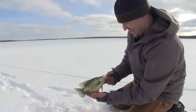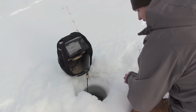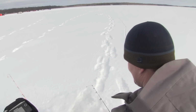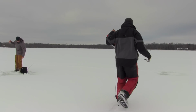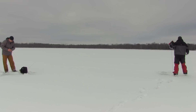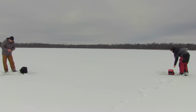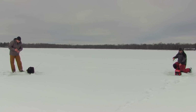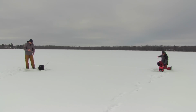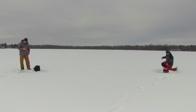So back to the depths. I'm encroaching on your area. I hope so. Better watch out. Someone needs to teach the fish a lesson here. Yeah, last time you came into a hole right next to me, they all went floating over to you, I think. Yeah, it worked. Hopefully we see a common theme here.